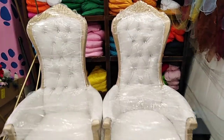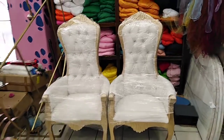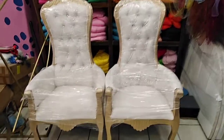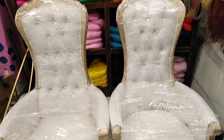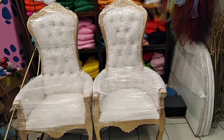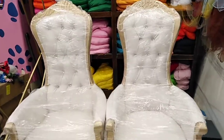So today I got this chair, guys. It's a beautiful chair and it's an amazing chair, guys. You can see it's looking beautiful and it's amazing. So today these two chairs are available. It's a beautiful one, and we're not selling just one chair, because if I sell one, this will be a problem. So I'm just telling you straight. You can see, guys, this chair.